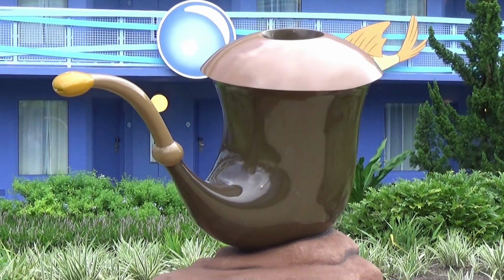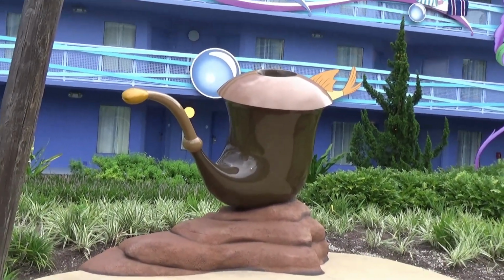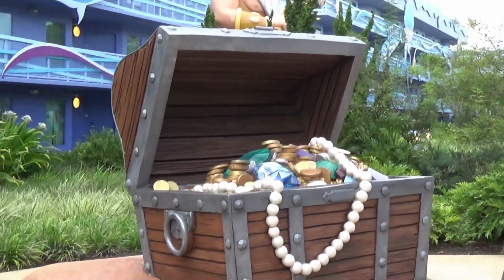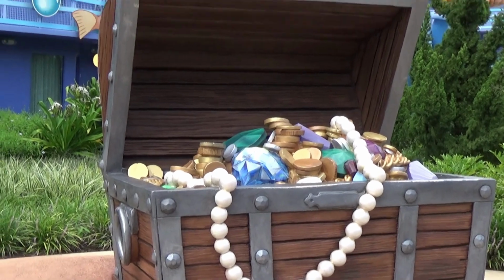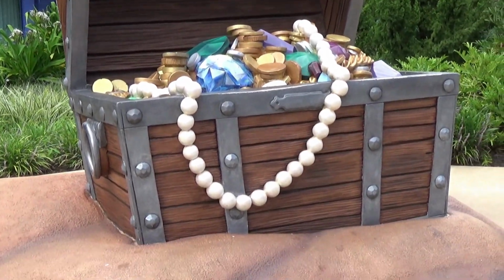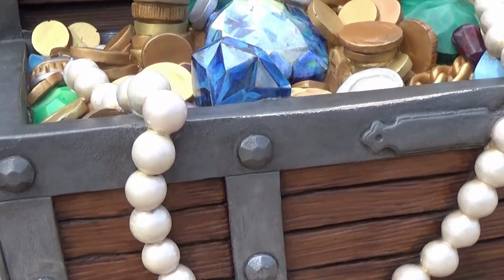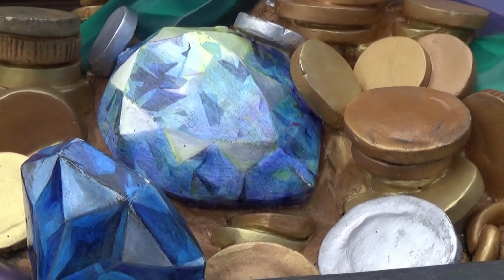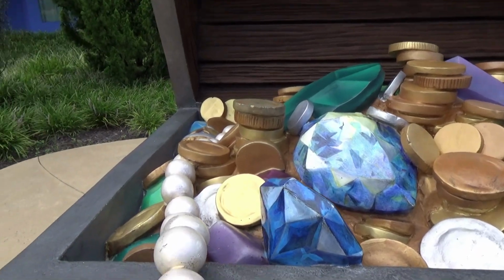Here we have a large, gigantic pipe in the road. I hope it's not a gas pipe. That would be painful. Next, we have man's greatest pleasures. There's a whole treasure chest of treasure. It looks good. Let's have a look inside, shall we? Jewelry. Don't tell Kelly, she likes the diamonds. And pearls. That's not good.